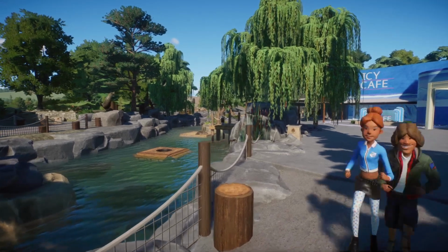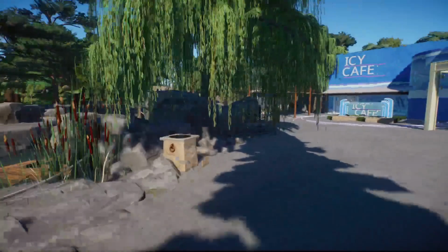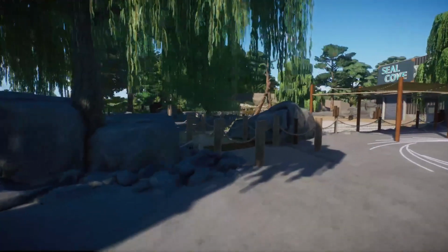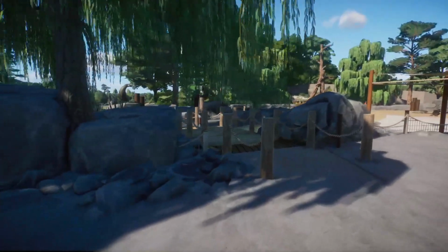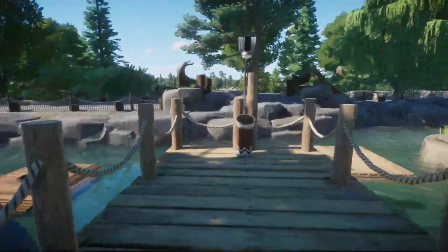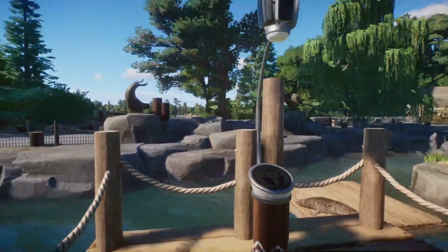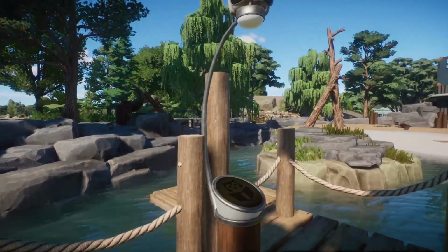So I wanted to come over here because we have an education point over here, and I want to show that off. I think those are a neat little idea for the game, and it's fun to see it go off. Now, I don't know where everyone went. Literally right before I started recording this, this was the busiest spot in the zoo.